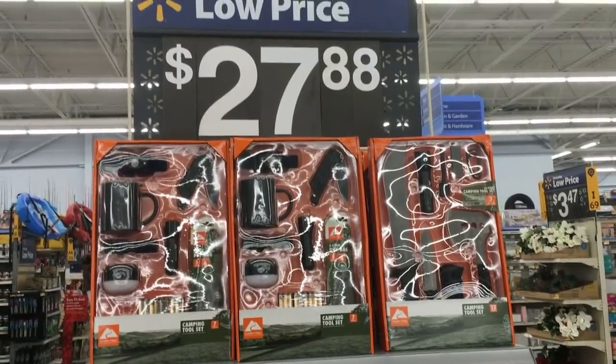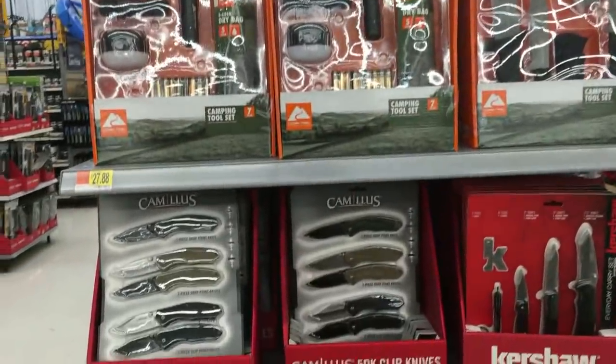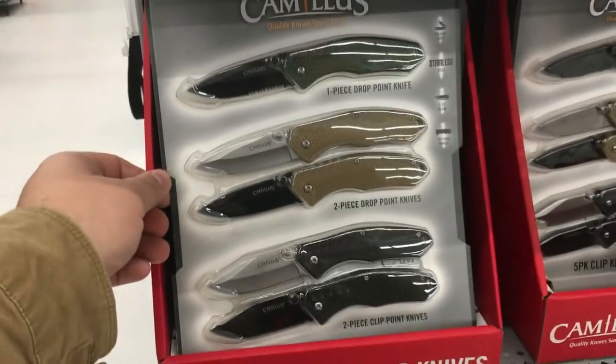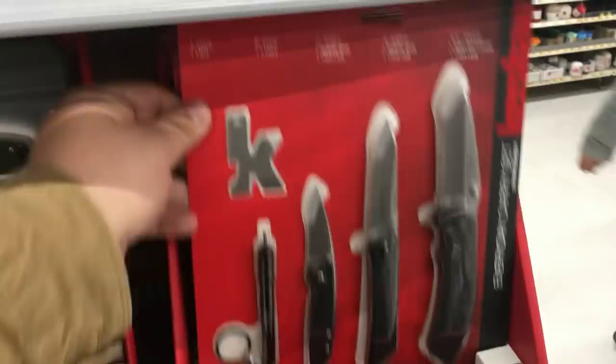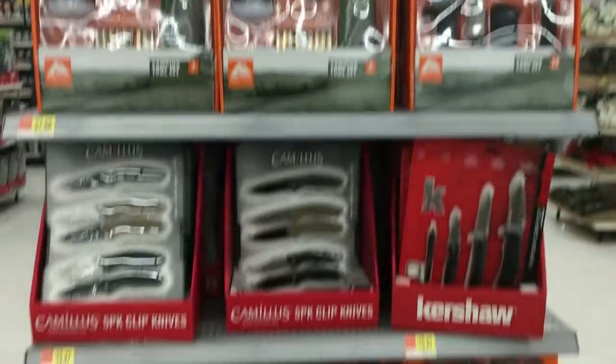All right, we're not done yet. We're climbing in price, though. We got 28 bucks. Here's some more sets. I actually think this is pretty cool. Camo set. Got a bunch of different knives. Here's Kershaw's set. I want to say I've seen this one before, but not 100% on that. Some camping sets here as well. It's pretty interesting. Something different.